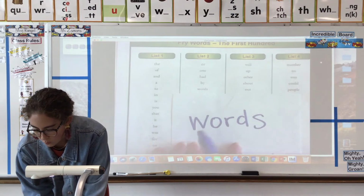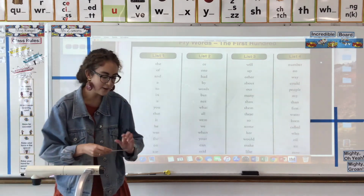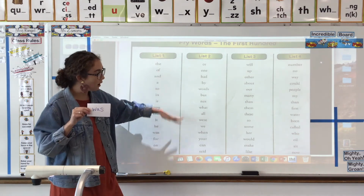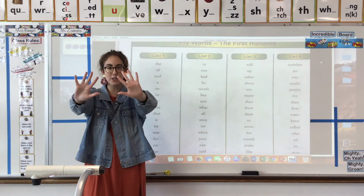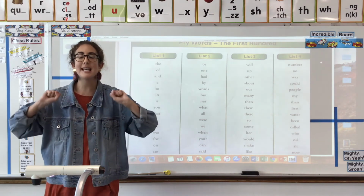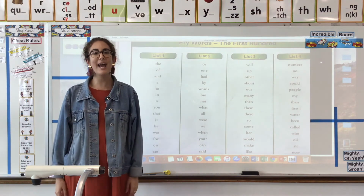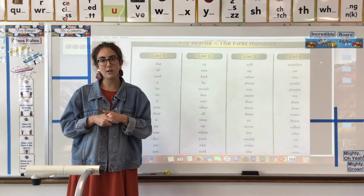W-O-R-D-S. Words. Okay, and that is going to go in my pile with the rest of my fry words. So second grade, you are going to work through all these words until you end up with 10 flashcards, 10 words that you need to practice. Remember, everybody's going to have a different 10 words, and that's totally okay because you are practicing what you need to do to become a better reader.